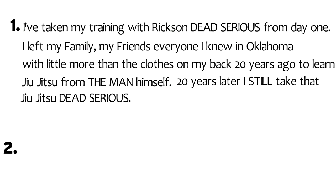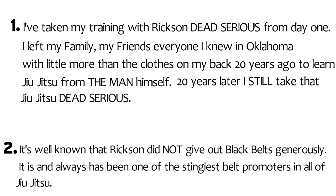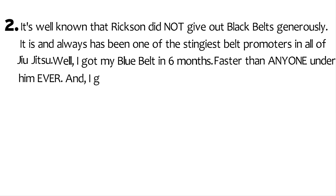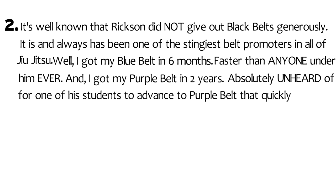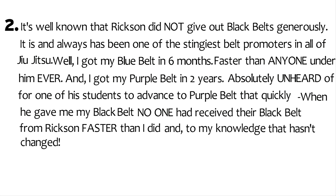Reason number 2. It's well known that Rickson did not give out black belts generously, and has always been one of the stingiest belt promoters in all of jiu-jitsu. Well, I got my blue belt in 6 months, faster than anyone underneath him ever. And I got my purple belt in 2 years. That's absolutely unheard of for one of his students to advance to purple belt that quickly. When he gave me my black belt, no one had received their black belt from Rickson faster than I did, and to my knowledge, that still hasn't changed.